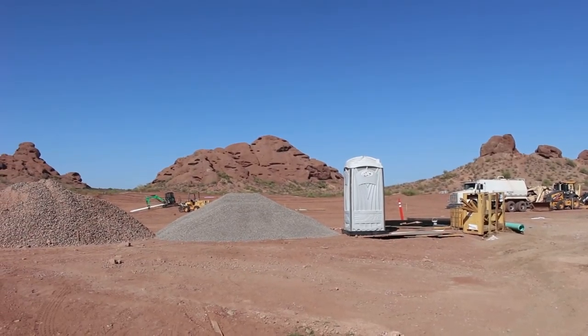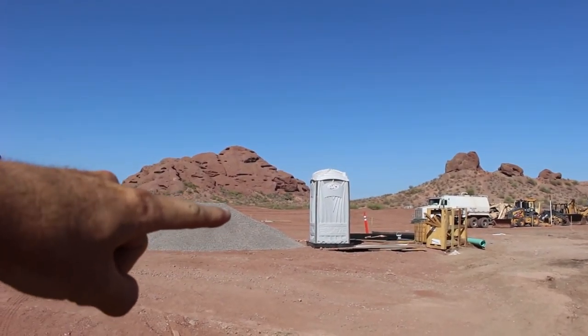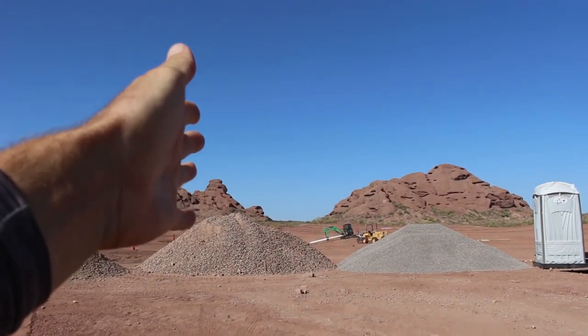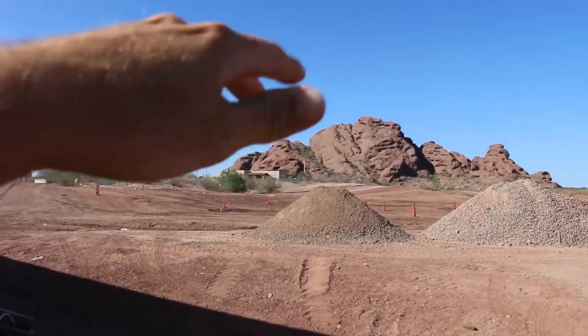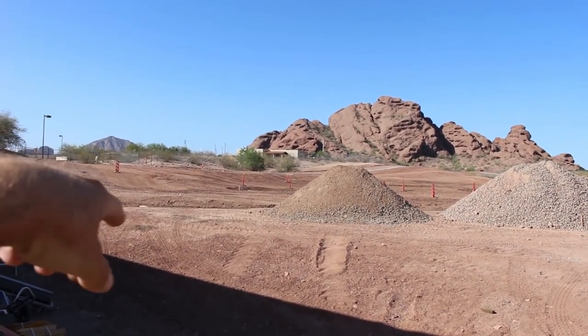So right here is our new range. All out there is gonna be the new hitting deck area. Basically, it's gonna be facing that way. It used to face this way. We have a new chipping green that's gonna be going in right over here, that little area with a new bunker.